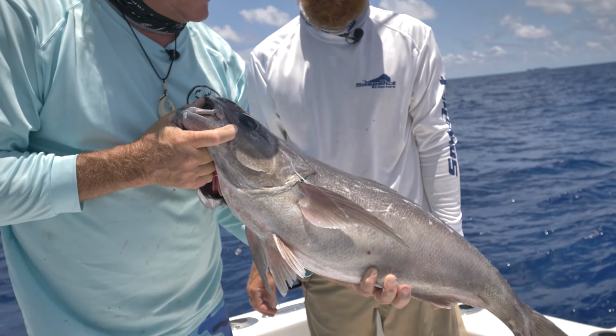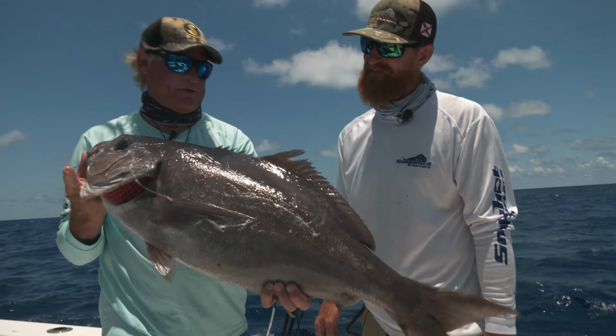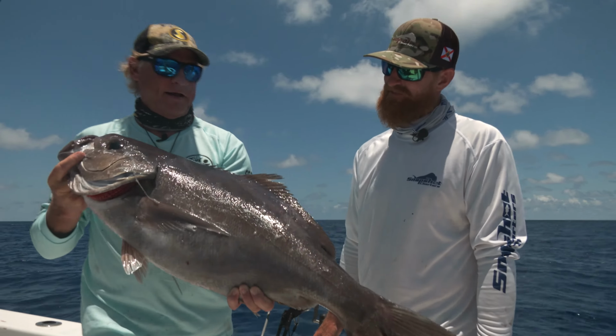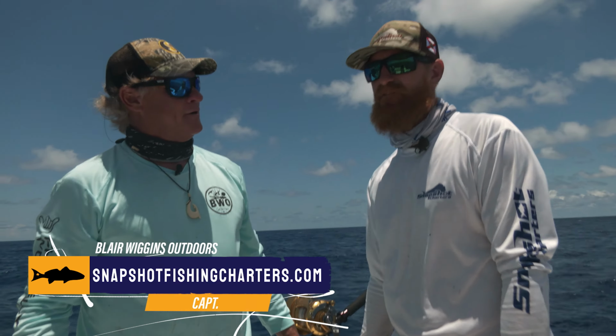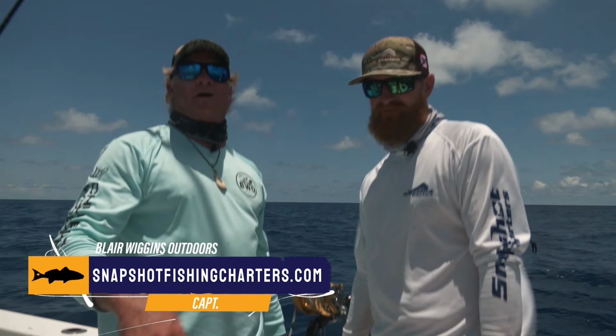Well, guys, I don't know if we can do much more here, but this is a first for me, just like that golden tile was, but this is what we targeted today. And the golden tile was just an accident. But anybody wants to come down here and give it a shot, how can they do it? Snapshotfishingcharters.com. Thanks to John for getting us together out here.